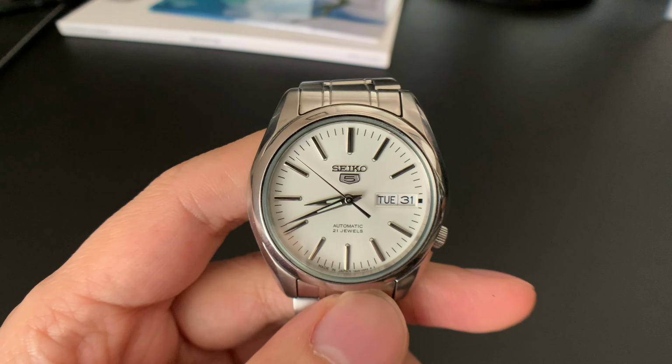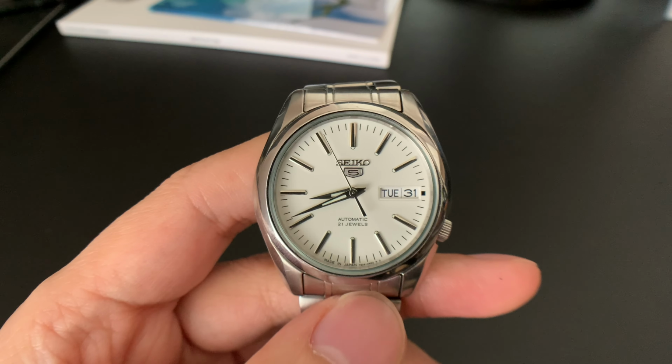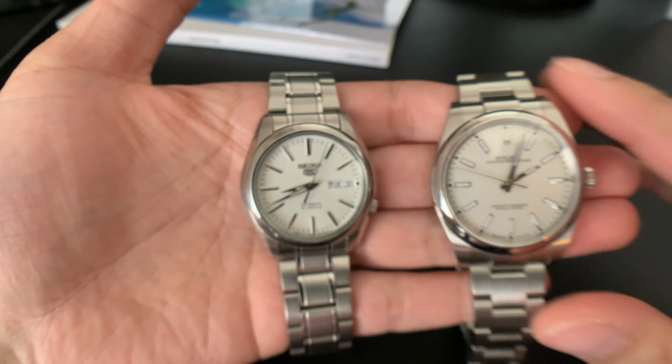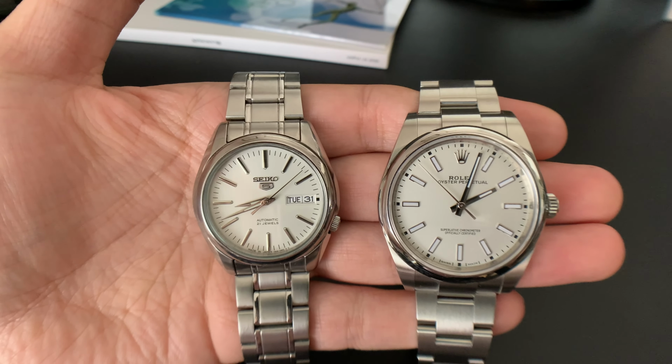But what we value in watches when we look for a simple three-hander with a white dial, something you can wear every day, are similar in both of these watches. Albeit different in the way that they execute their design elements. These are both great watches.